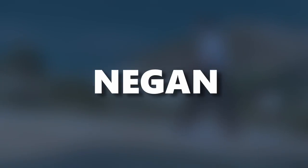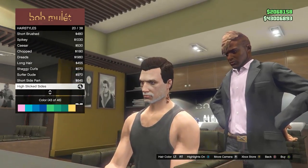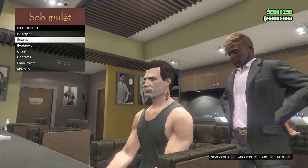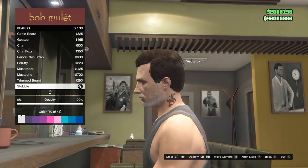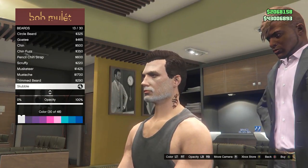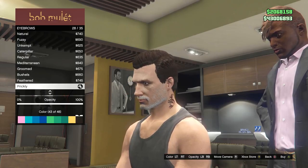Negan. Head to the barber and start by giving your character the high slick sides hairstyle with the number 43 color. Next, under beards, pick stubble with color number 30. Unfortunately, we can't give him a dark mustache with the gray beard, so I had to go with one or the other. For eyebrows, go with prickly and match the color to the hair.